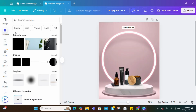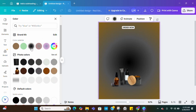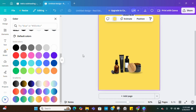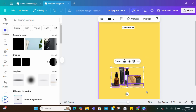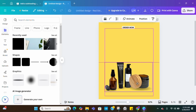Number one, we want the background image to be something bright. So I want to change this to something bright, because we're trying to catch their attention. If we're working with what we've got, I want that yellow because I feel like it stands out so much better. And then, y'all, this is my whole little thought process, so none of this stuff might stay, but we're going to make the product bigger because that's the whole point.